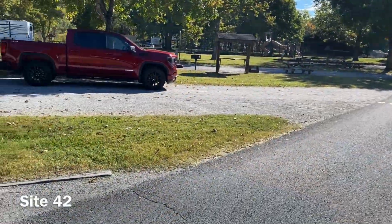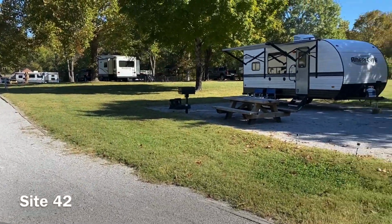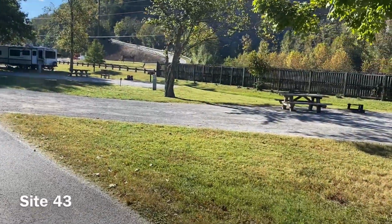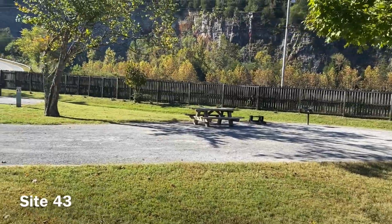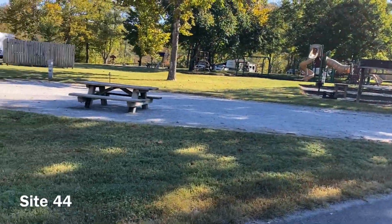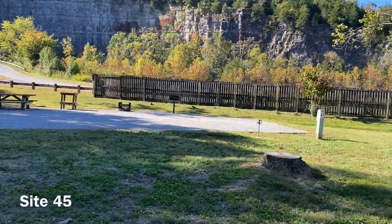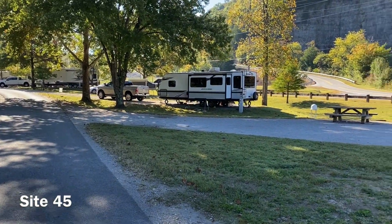Site 42 here on the inside, just past site 40. Neighbor's not too close to you. Number 43, consistent back in site. 44, a very long back in site here on the inside of the loop. 45 here on the outside of the loop. Very long site, as you can see there.